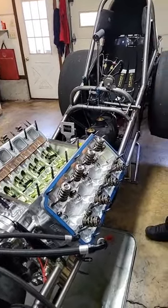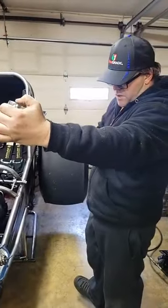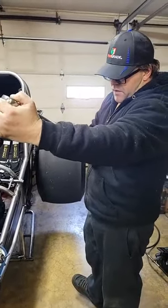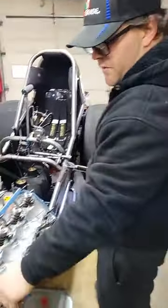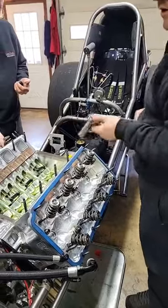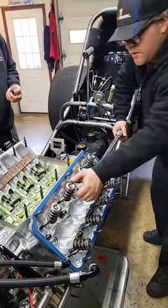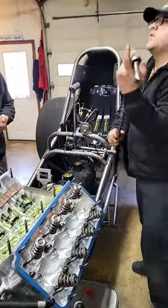What's the final torque on the heads? So there's three different torque levels that we go to. The top row here finishes at 150. These finish at 120. And then the insides are 150. We're at 100. We'll go to 100.